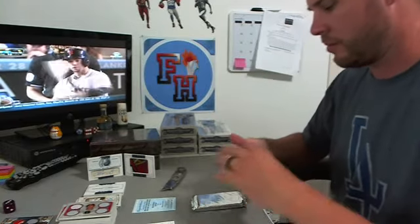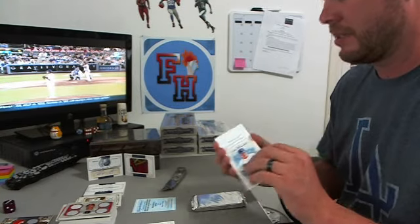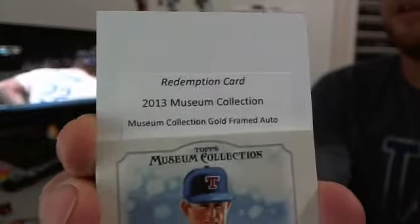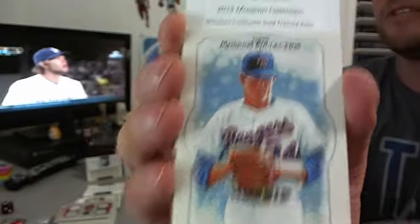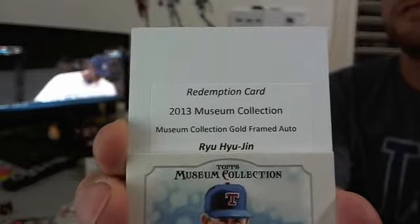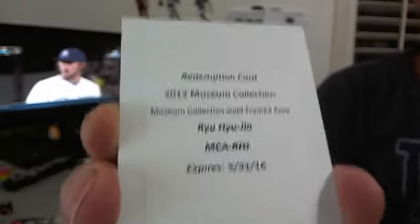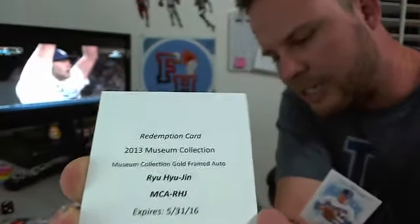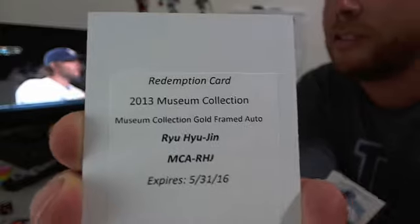Got a redemption. Damn it! Well, whatever. Maybe it's somebody really nice, but it's a museum collection gold framed auto redemption. We don't get to see it live again. Ooh, Hyun-jin Ryu! Dodgers! Sick. D-Link 77. That's a rookie. Hyun-jin Ryu. Wow. Jealous.